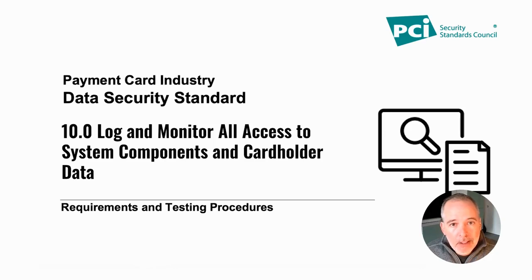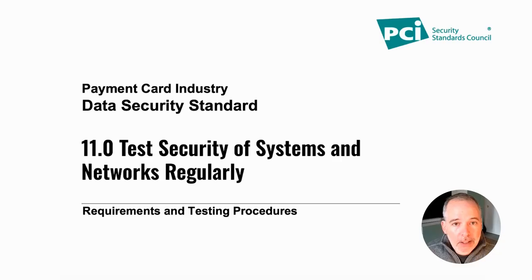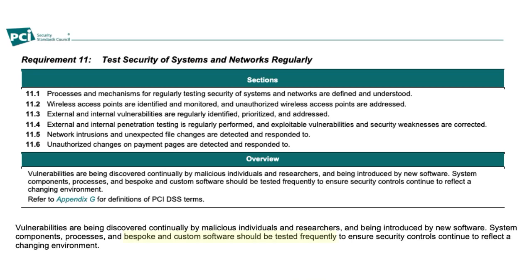10.0, logging and monitoring. You're probably already capturing and analyzing logs, but are you collecting API level activity too? Best practice here is to use an API gateway. It's a great way to control access and capture all that activity. And finally, 11.0, security testing. I can't say it any better than DSS does. Bespoke and custom software should be tested frequently. And by that they mean 1, continuously, and 2, shift left, testing ahead of production.